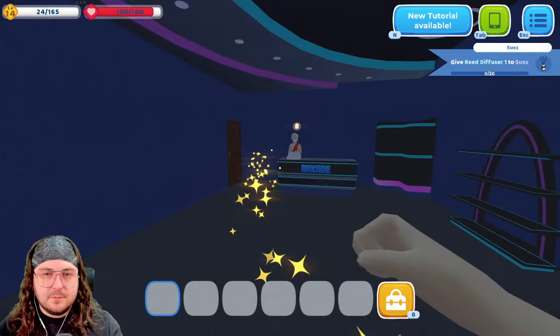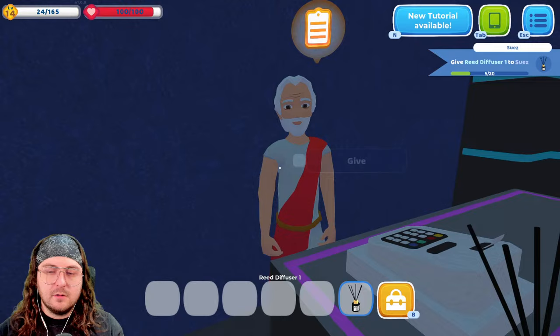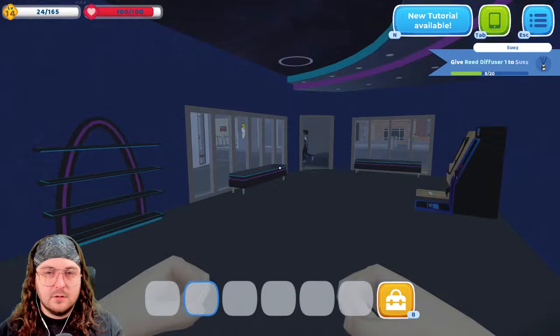All right, look here. All these diffusers. How bad do you blow up your toilet to need all these diffusers? You must be having some seriously problems going on in the toilet. Have fun with that. Still need to get 12 more.